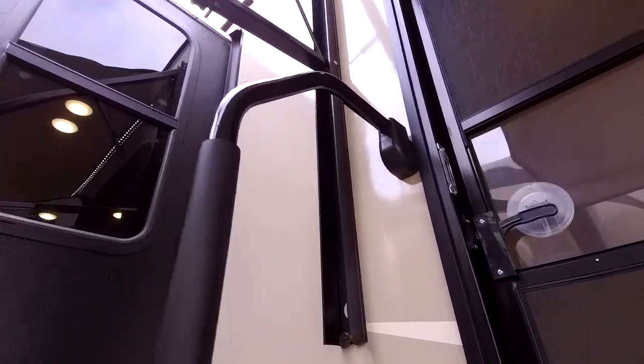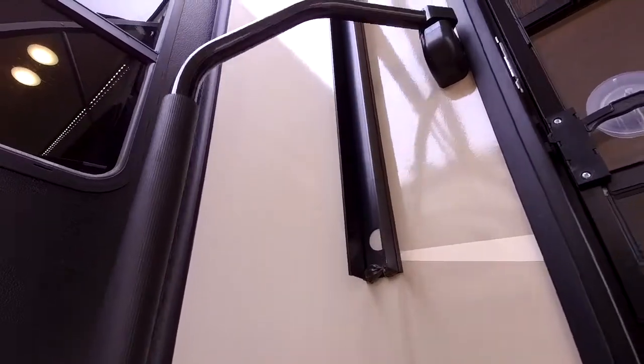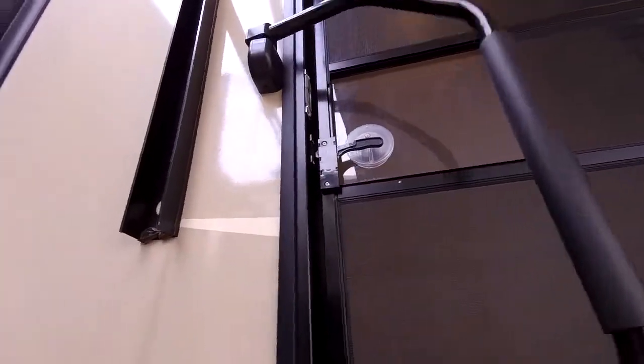Also, this RV has an extra large door handle. Whenever Laredo says extra large, they mean it. This thing is huge, bigger than any other door handle I've seen. It has 3 folding positions that we can fold it out of the way whenever you want.